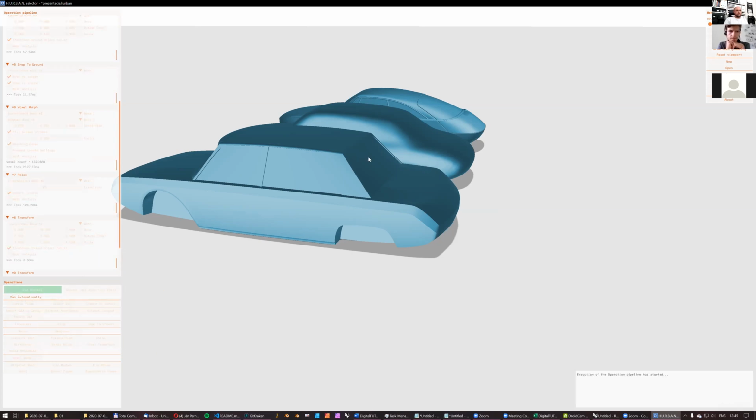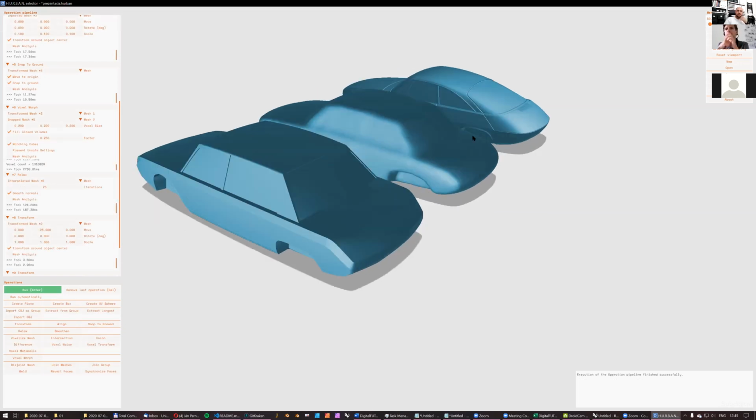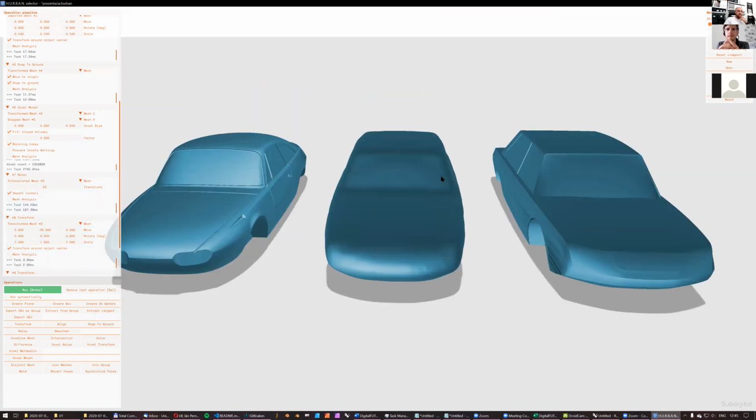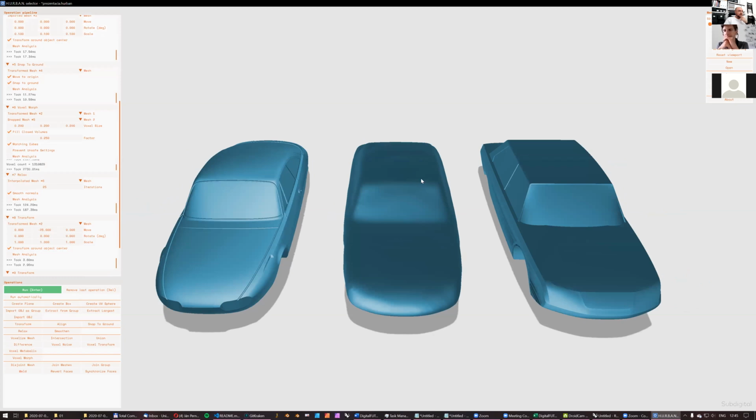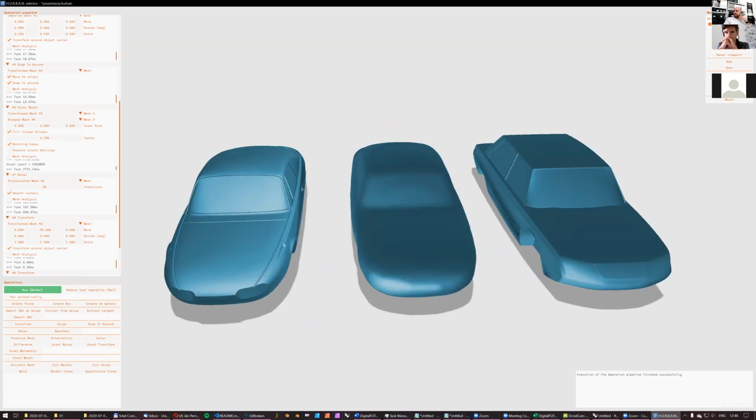Let's make it 1/4 one of the car, 3/4 the other one. So now it's 3/4 this car, 1/4 this car. You can also see it on the front a little bit, and we can then go the other way. So now it's going to be 3/4 this car, 1/4 this car, and so on. And then I will give the word back to you, and maybe I will load a different example.